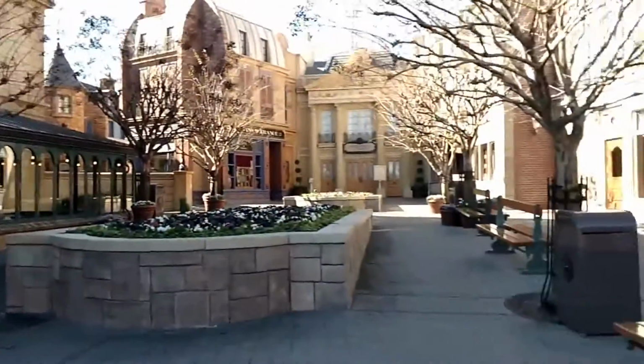It's been a great day. Let's get into it. You guys, what's going on today? We're here at Epcot. It's going to be a great day. I can't wait to show you guys what's up.